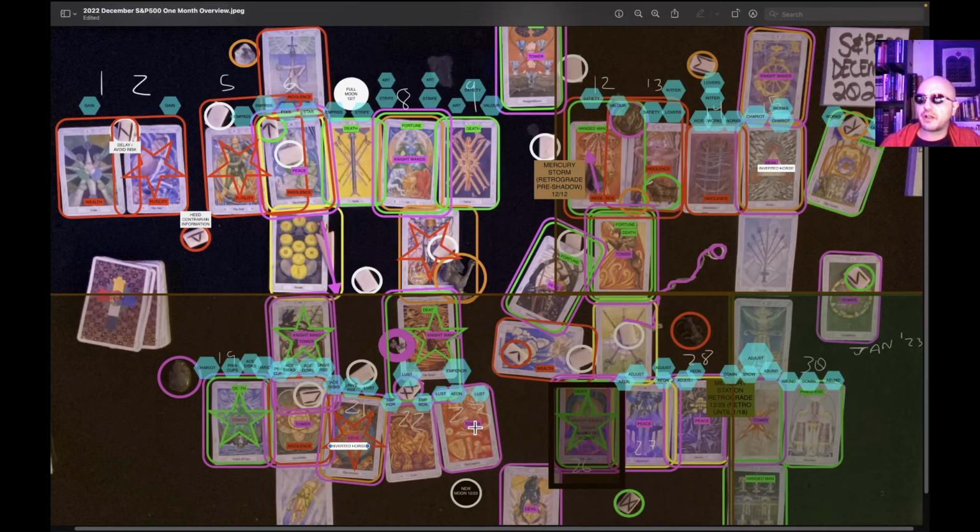Sneak preview for the following month, we have the completion of a bullish trend. So we go from sideways rotation, probably slightly bullish still, into the high here on the 19th. We go from that into the completion of a bullish trend in January, and it looks like that's probably the completion of a bullish trend that we've had since the low in October.